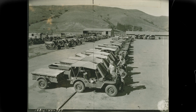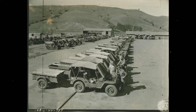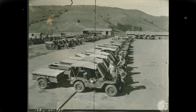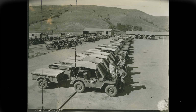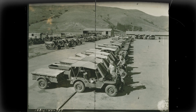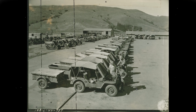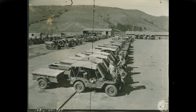"I captured one of these in '42, used it for 3 months before I got wounded at El Alamein. Best vehicle I ever drove, better than anything we had." Another nodded. "I examined one in Tunisia just before we surrendered, couldn't believe how simple the design was, realized then that we'd been approaching vehicle design all wrong, too complicated, too difficult to produce and maintain." "They made over 600,000 of them," a third veteran added. "We made 50,000 Kubelwagens. That ratio told you everything."